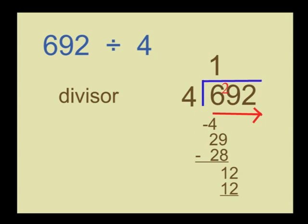Now 29 divided by 4 is 7, with a remainder of 1. Again, the 1 is the 10, which we carry into the units column to make 12. Finally, 12 divided by 4 is 3. Thus 692 divided by 4 is 173. Quite straightforward, isn't it?